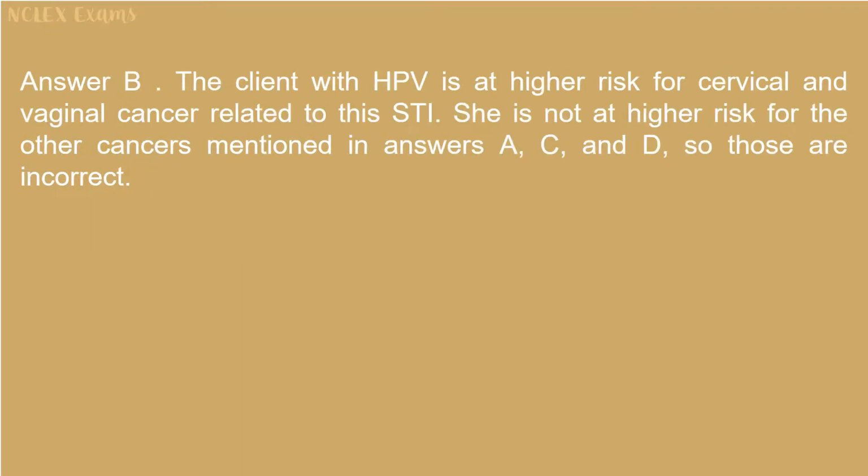Answer B. The client with HPV is at higher risk for cervical and vaginal cancer related to this STI. She is not at higher risk for the other cancers mentioned in answers A, C, and D, so those are incorrect.